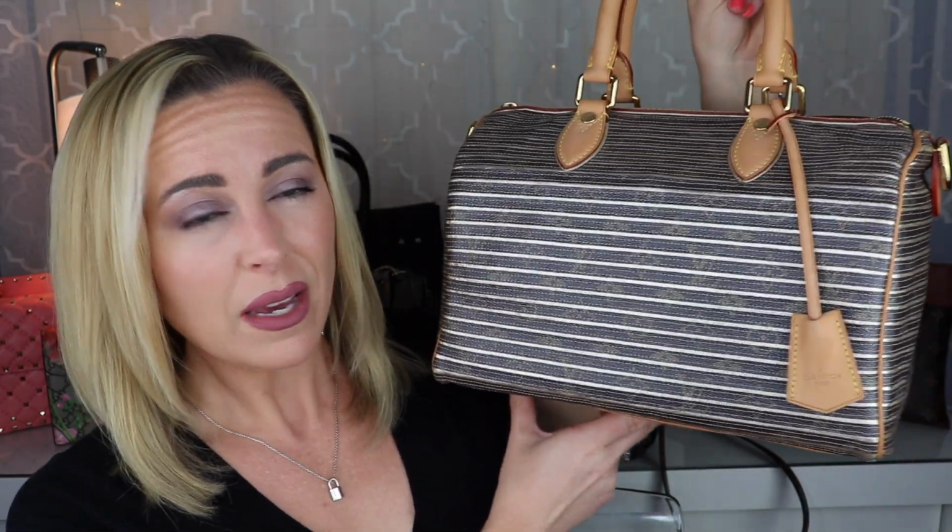All right, the next bag I have to show you is another Louis Vuitton, and this one is a Speedy crossbody, actually. It does come with this crossbody strap, which is awesome. A lot of the Speedy bags do not come with a strap, but this one does. This is also a limited edition bag. One sec, I'm gonna put the strap back in there. So yeah, this was a limited edition bag. You cannot get this anymore.